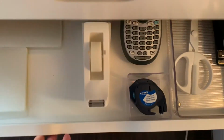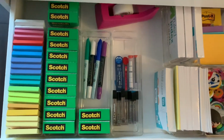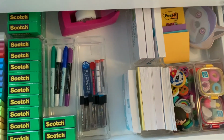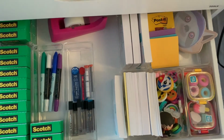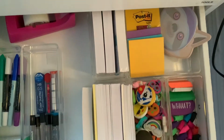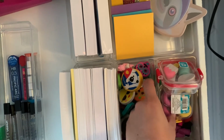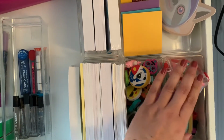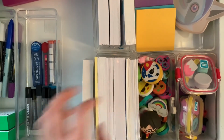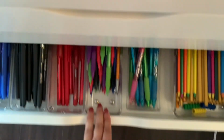Now I do have extra tape dispensers, but I got them on sale when they had a lot of tapes. So like you can see here, I have too much tape. And then of course my Post-it notes and erasers, and my youngest nieces are in love with these mini erasers. So when I saw these, I knew I had to buy one for each of them at least. And of course I have my lead and my Harry Potter eraser, index markers, even chalk markers that I have there.